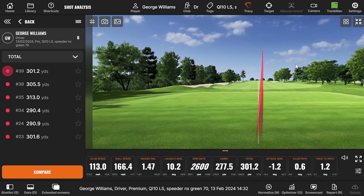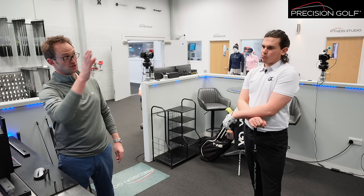Toey, maybe. I'm not sure. That's pretty strange. A little bit. But what's really nice with that is that if we get those last two shots, your path is 0.6 on one, 0.2 on the other. Face to path 2.3, 1.2. Really nice. So whilst that's slightly toey, the natural impact position is a slight fade.